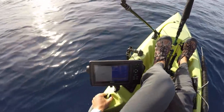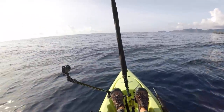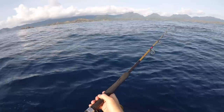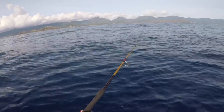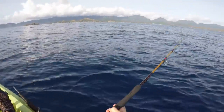But I'm out in almost 200 feet now, so we'll just kind of take an easy, slow troll around here, hopefully pick something up. I could head either direction here, but I'm at least going to give it a little bit here with the first bait.